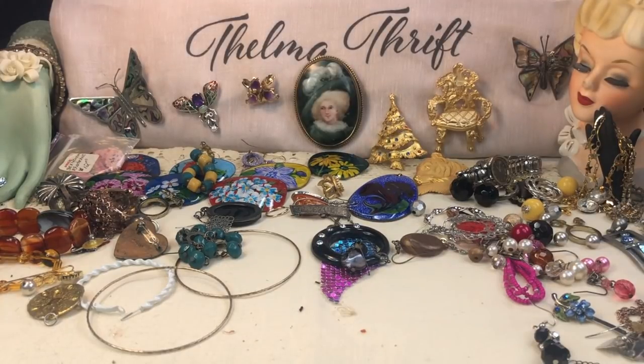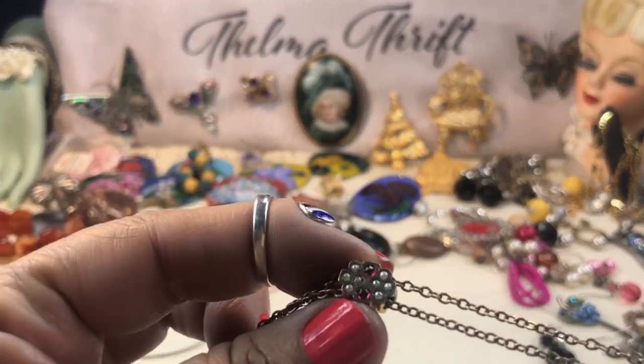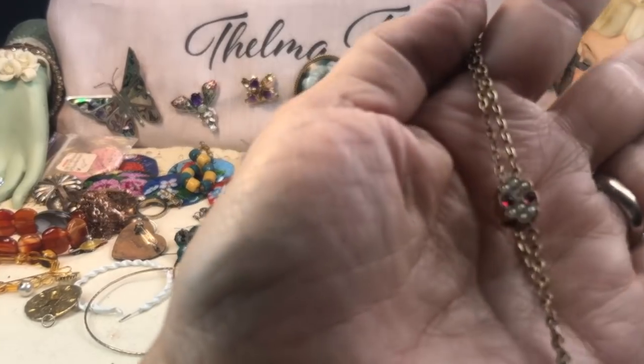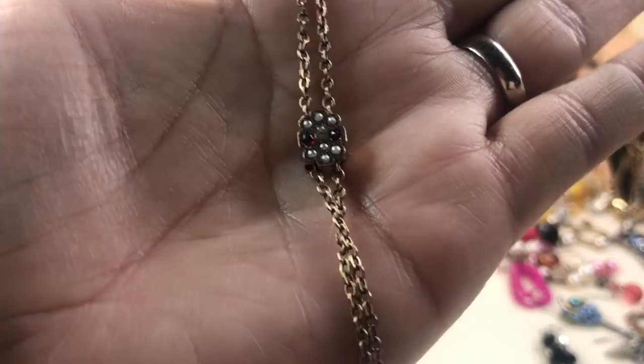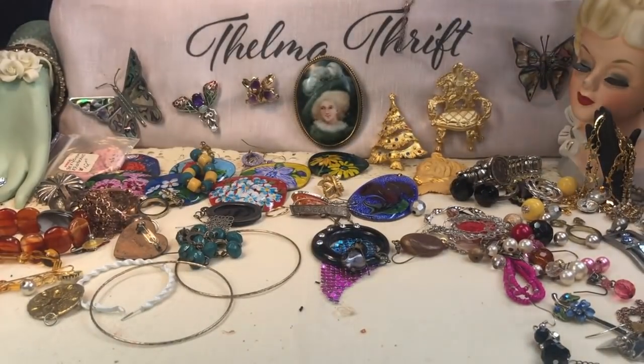Could be gold filled. Could be gold plated. Could be a low grade gold, 8 or 12 or something. But look how interesting that is. And those do look like moonstones. They don't look like pearls. They look like moonstones, and I don't know what the other stones are. You guys let me know what you think. Reminds me of that baby ring. So another interesting piece. Wow.